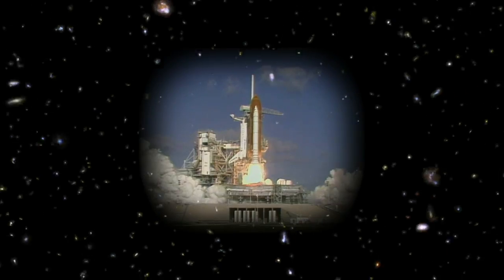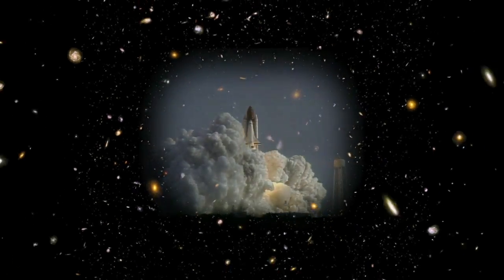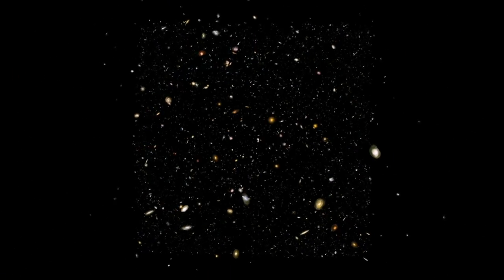Five, four, three, two, one, and liftoff of the Space Shuttle Discovery with the Hubble Space Telescope, our window on the universe.